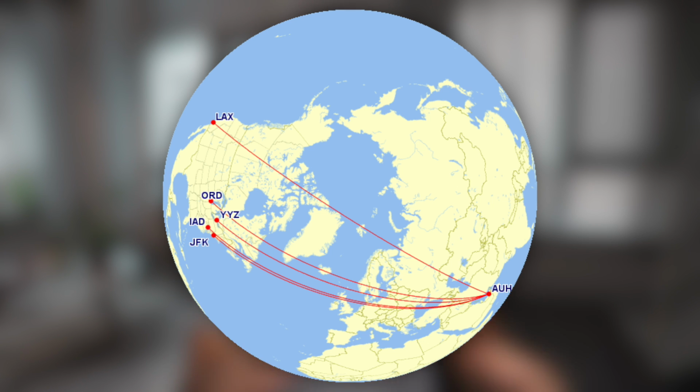So if you don't live in one of these 5 cities, then you may need to add on a separate flight, whether it's on Air Canada or United or a different airline, to get to the gateway airport and catch your Etihad flight. And around the world, Etihad Airways has a route network that potentially could be beefed up a little in certain areas, but is nonetheless still very comprehensive overall.